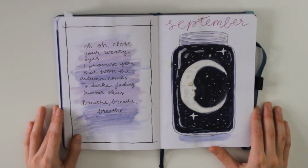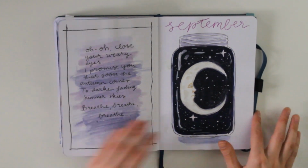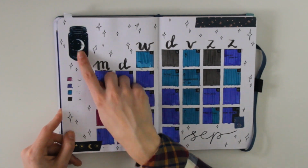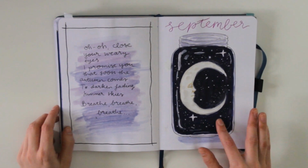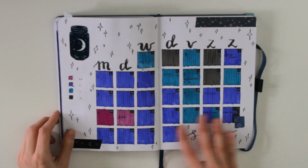And then we have September, and I absolutely love this theme. I love the colors that I used. So I was inspired by this sticker that I got. So I just turned this into the cover page, and it turned the moon around, as you can see. But I just used my gold wash, I think, if I remember correctly. And yeah, it was really fun.